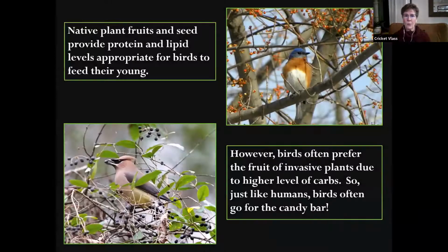So what we oftentimes see is that poor eastern bluebird sitting on a tree. Fortunately, it's not eating all of the bittersweet berries that are surrounding it, but it will be tempted. So native plants, the fruits and seeds provide proteins and lipid levels appropriate for birds to feed their young. And that's why it's so important to be focusing on the natives.